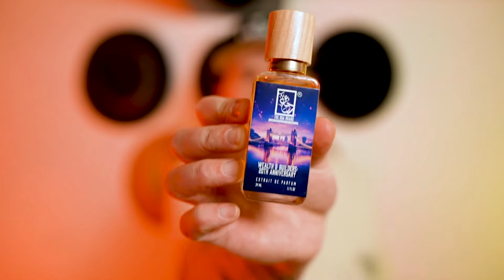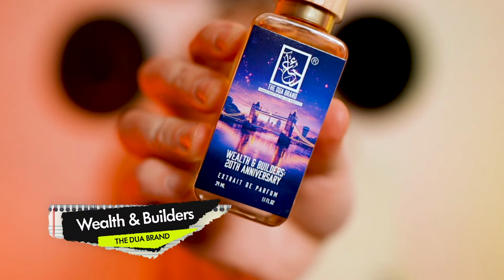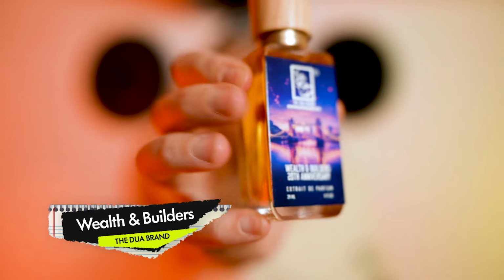Well, let's see, his money sign. But Sammy over at QV actually bought the bottle and then made his affordable version called Wealth Builders 20th Anniversary, with the little metallic plaque on it.